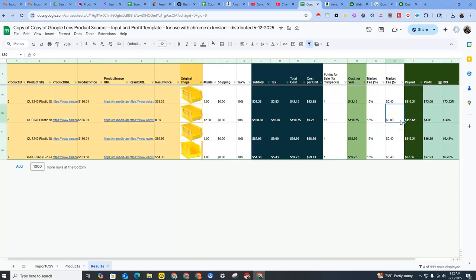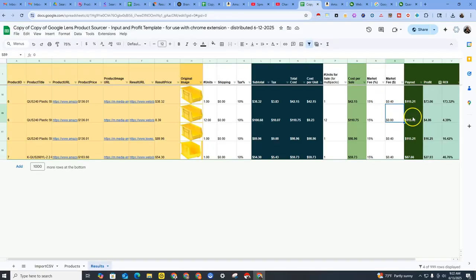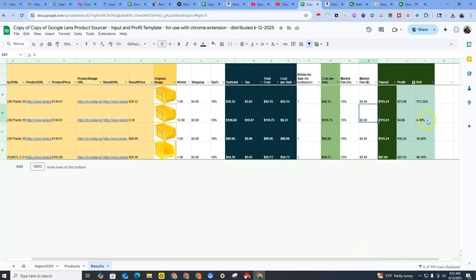So your payout would be $115.61 based on this price that is on the listing on Amazon of $136. So your profit would be, it's small, it's $4.86. It's 4.39% ROI. It's a small ROI, right?